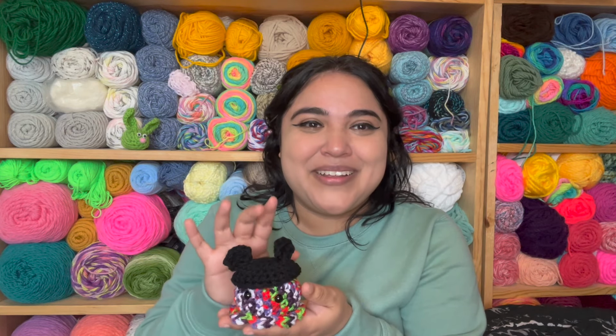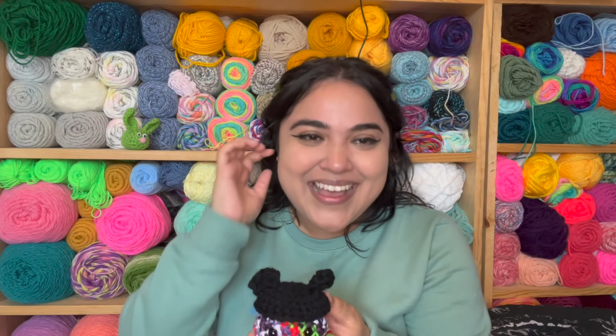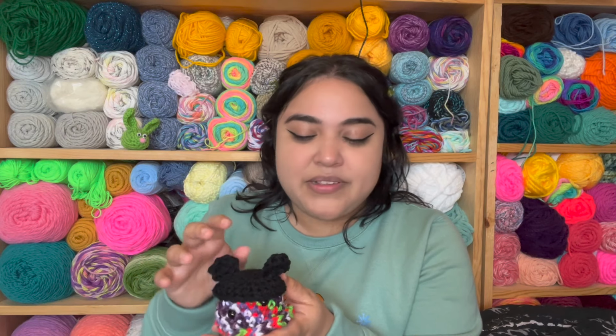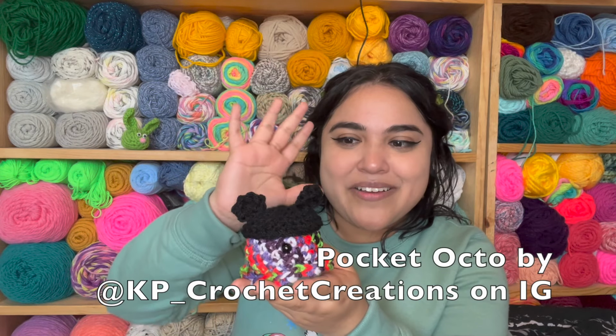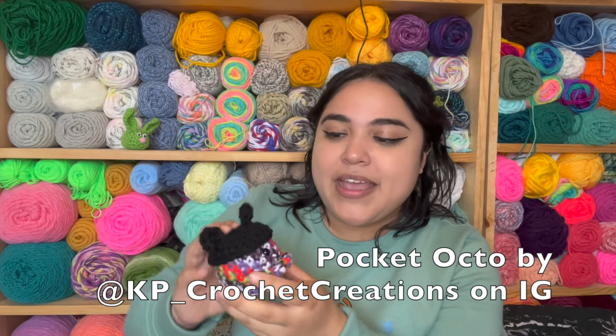But I do want to start making them. So, long story for the explanation of the Mickey Mouse hat for this octo. What I want to do is glue it on. I was thinking of sewing it on. I sewed on the little ears, but I want to do a Mickey Mouse hat for this octo and the second octo that I have pre-made as well.